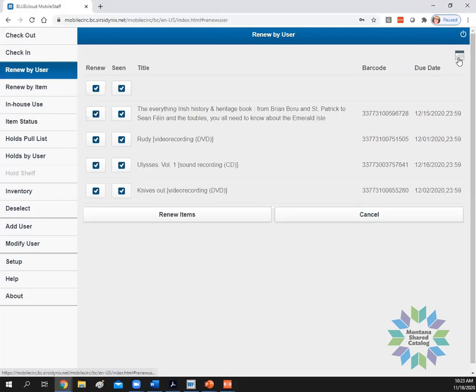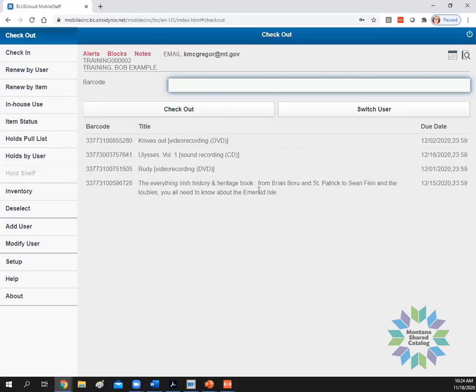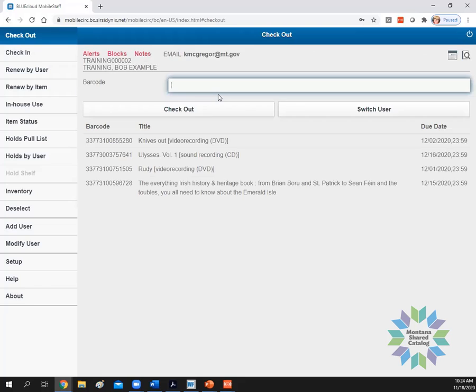It looks like you do have the option to adjust the renewal date, but I think if you want to send a new receipt, then you should probably go back to checkout, pull up that patron's account, and then send them a revised email. That's a really good question. And now you'll see that we have some more information about Bob. The fine is specifically an overdue for 20 cents. So I'm just going to go back.